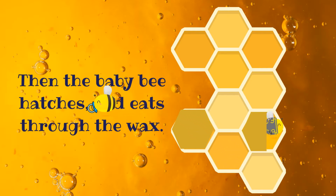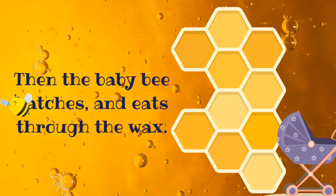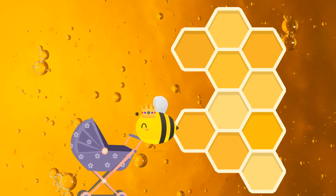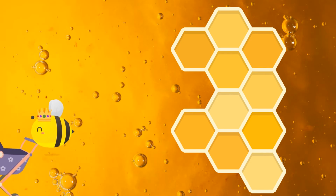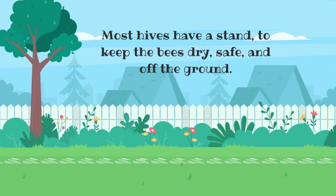It takes 24 days for drones. Those are boy bees. It takes 21 days for worker bees. Those are girl bees. And it takes 16 days for a queen. Each hive can only have one queen. All the bees live together in their hive.